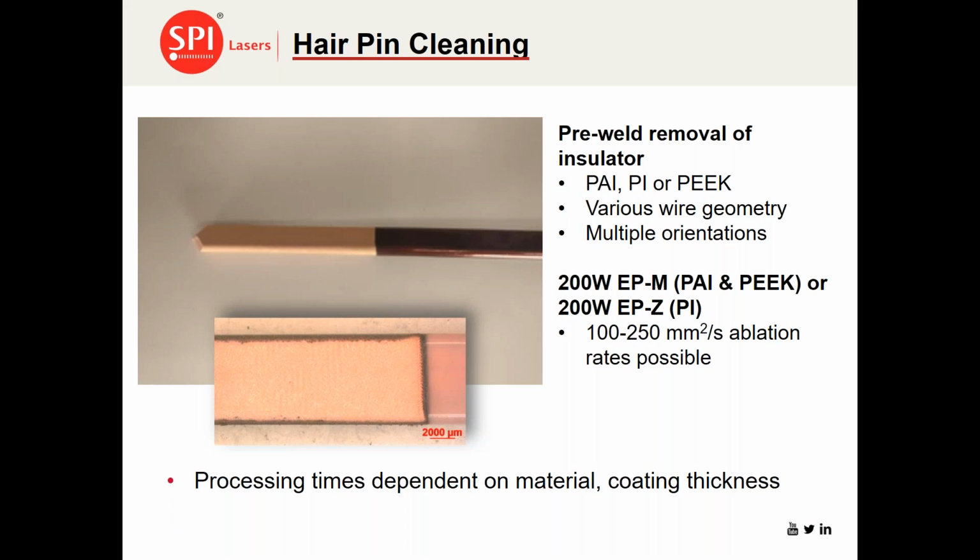However, when it comes to PI, although the EPM can be used, our EPZ laser, which has better beam quality with slightly lower pulse energy and slightly lower peak power, but higher fluence and irradiance, that's watts per square centimeter, is actually better for removing PI compared to the EPM. It just shows you again that different beam and pulse characteristics are important when considering the application and the layer that is to be removed.